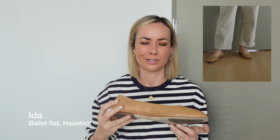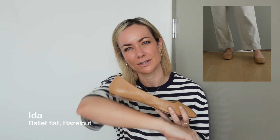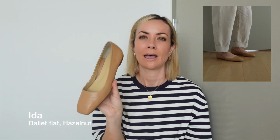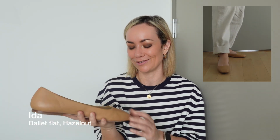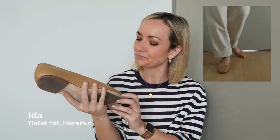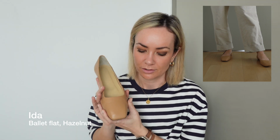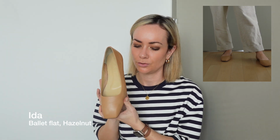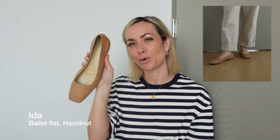I do tend to, obviously not exactly match because that would be really hard, but I do think I'm closer to this than say a cream, even though I do think eventually I'll probably get the cream as well, even though they're a little bit harder to take care of. But yes, really, really love that I got these in this hazelnut color too. And yeah, same thing, size 40, really, really loving these.